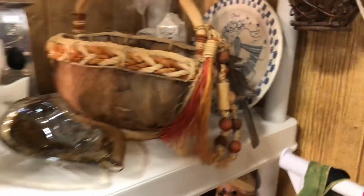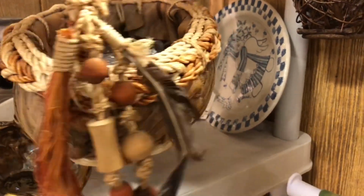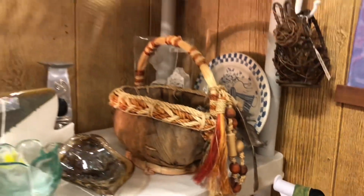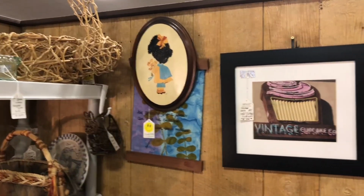Love this basket. You may have never seen this basket. I've had it for a while. I was going to put it on eBay because it's a little bit more high-end of a basket. So I've got it priced a little bit more. Moved the recycled glass up there. There's not a lot of interest here. Brought in the cute little girl.